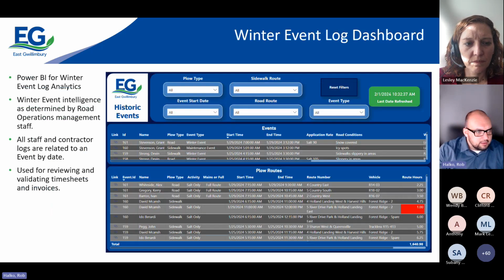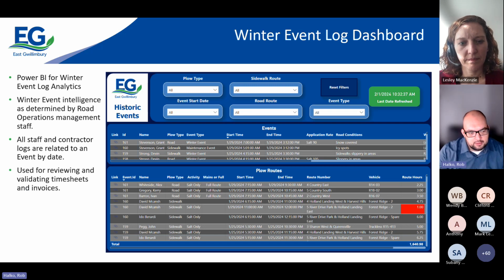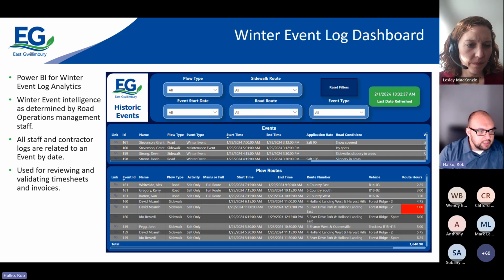We have our dashboard set up on the Power BI side that looks at these logs. It lets you go into detail about past events. So you can see what maintenance events occurred within a winter event. That's all related by the dates that everything's input. So that winter event creation and closing, that's very important to get correct. So we've been coaching the staff on that. And as I mentioned, they review and validate timesheets and invoices with the data.